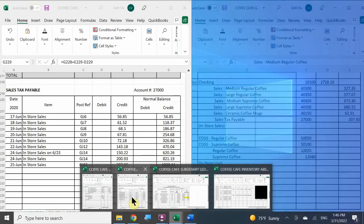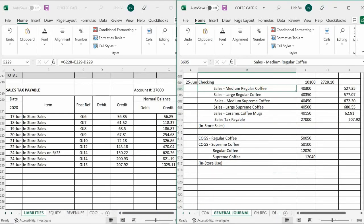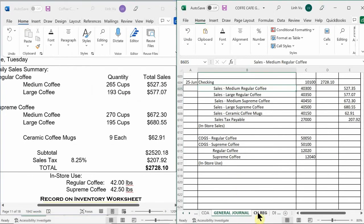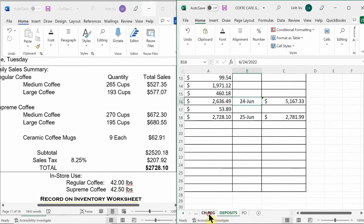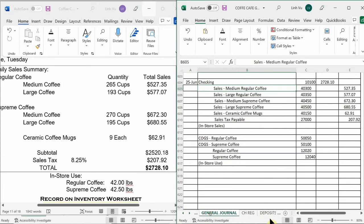Do you record that in the deposits? Good. We could put all the money into the bank now. So we have $2,728.10, and we're also going to deposit the check that we had for $53.89. So we're making a deposit for $2,781.10. Okay. Good.